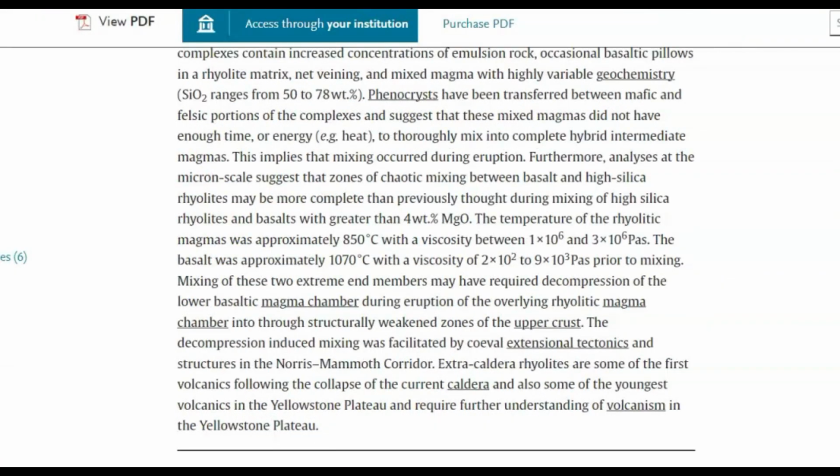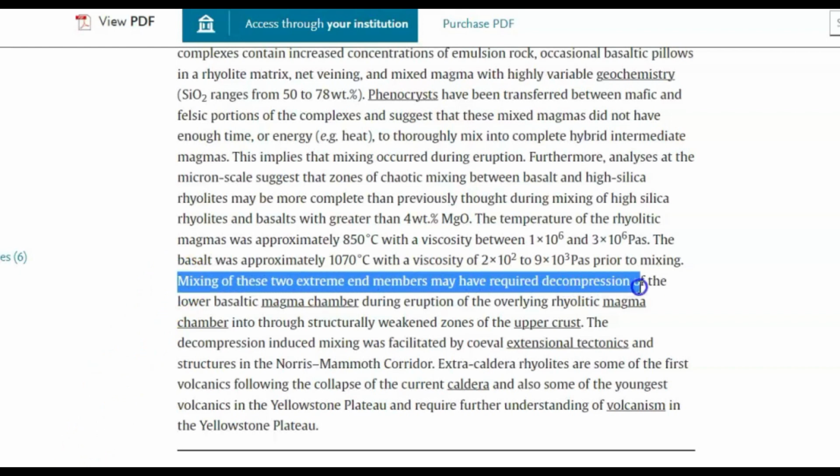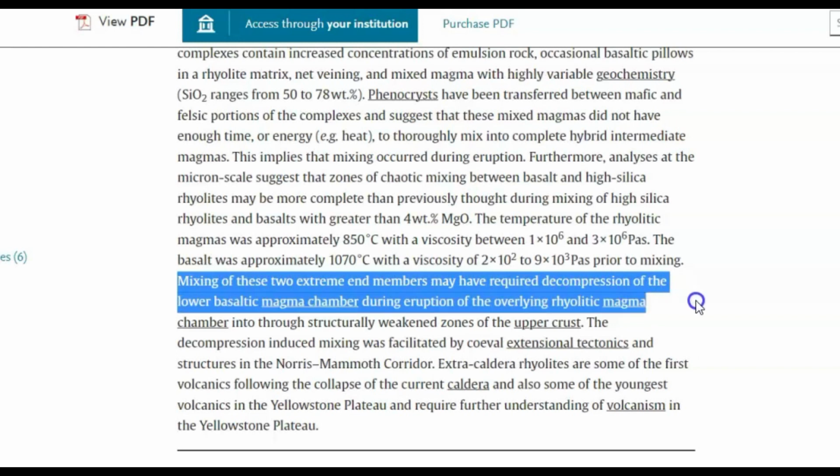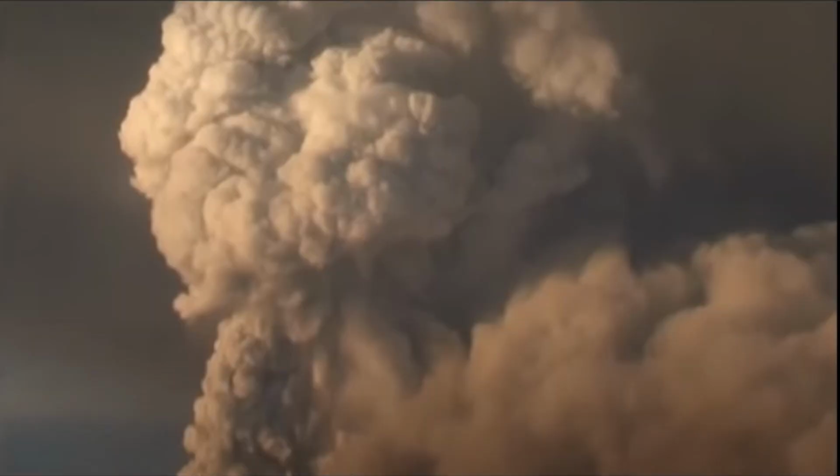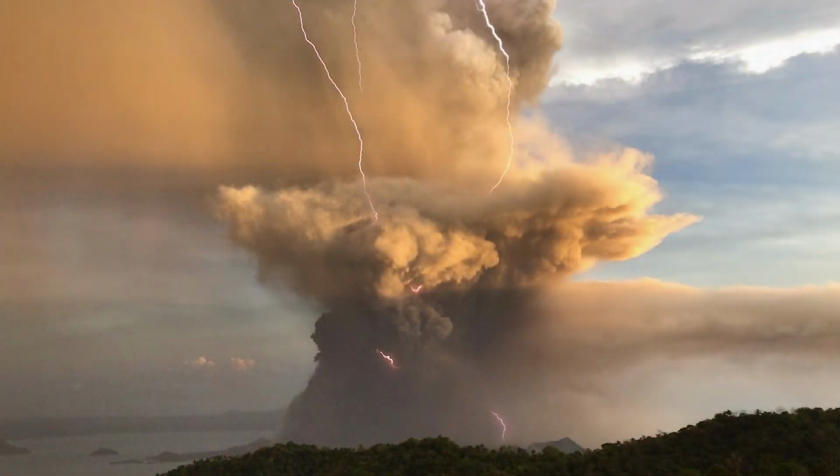Now the fractures and the dike intrusion is not the mixing of the magma. That is caused by the crust of the earth becoming more and more brittle. Here it says the mixing of these two extreme end members may have required decompression of the lower basalt magma chamber during the eruption of the overlying rhyolite magma chamber through structurally weak zones of the upper crust. The decompression-induced mixing was facilitated by coeval extension tectonics and the structures in the Norris Mammoth corridor.